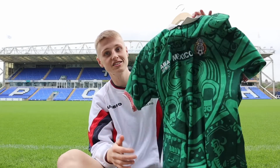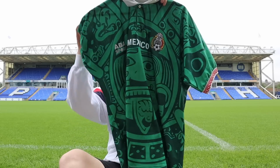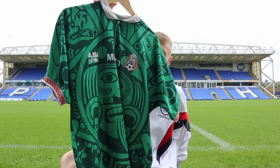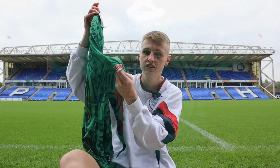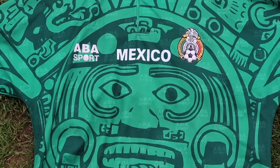Next up, we've got the Mexico 1997 home shirt. This Aztec design is considered one of the greatest football shirts of all time. Made more famous from the 1998 World Cup. It is basically the same shirt, just other than the sleeves are a bit different on this one. I love it. I think it's great.